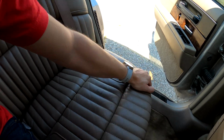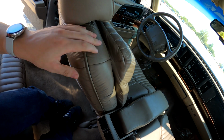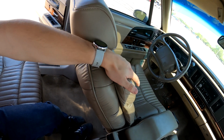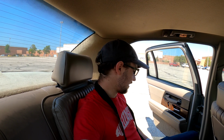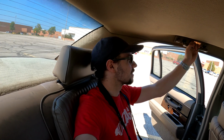Look at these seats though. These things are ridiculous. I love old luxury cars like this where the padding is kind of like this separate piece. Like this is a normal chair and this is all this added on padding, and it's amazing. This back seat. Oh man, I just sink into it. That is fantastic. 10 out of 10 would drive cross country in.